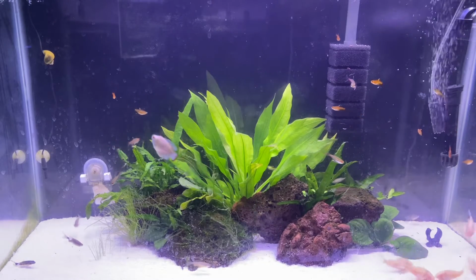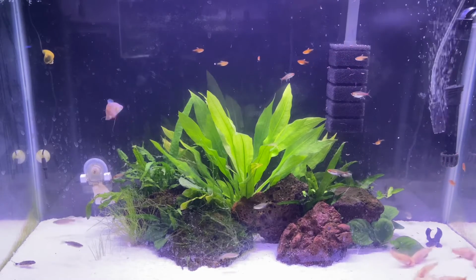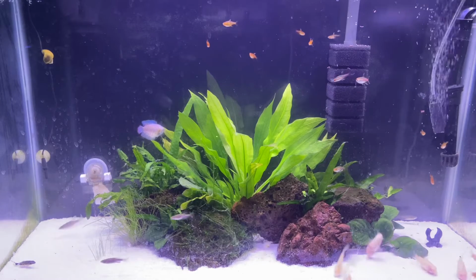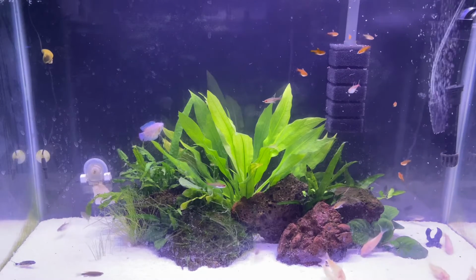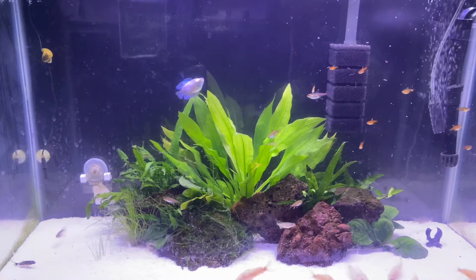I do want to add more plants to this tank. It's just really difficult, and I'll talk about that in a video of its own. I don't know why I'm struggling to talk on its own. Because I want to add more plants to all my aquariums, but I'm just struggling with plants at the moment.